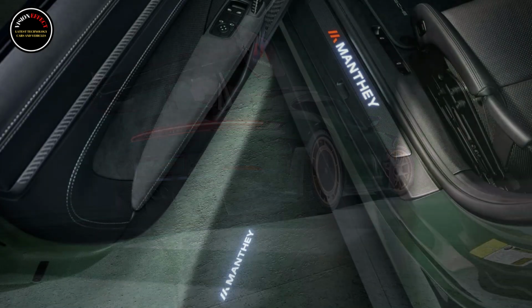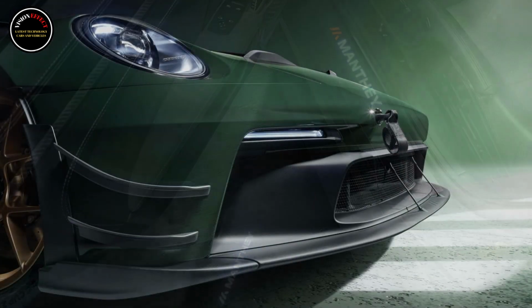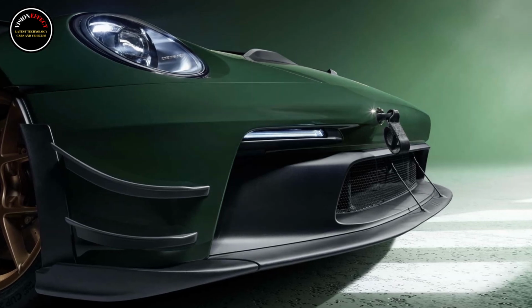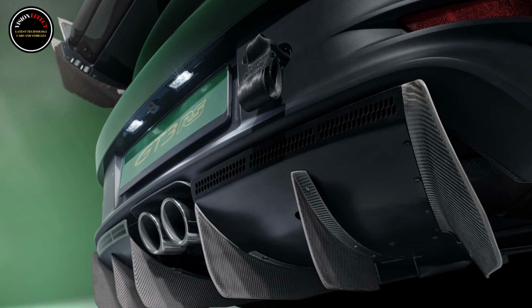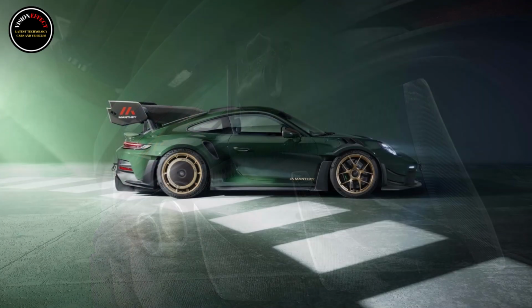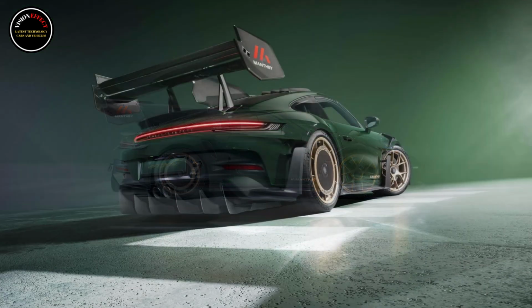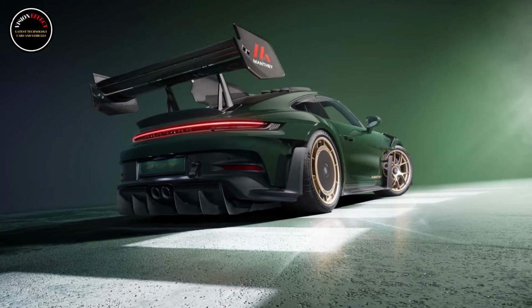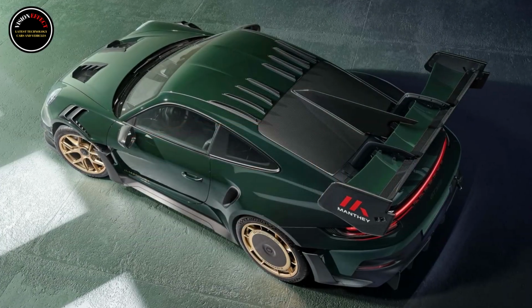As a reminder, Porsche has owned a 51% stake in Manthey since late 2013. You'll immediately notice the rear window is gone. In its place, Manthey mounts a 25% lighter carbon fiber panel with a shark fin antenna derived from the Porsche 963 endurance racer. The large aerodynamic element works with 6 extra smaller fins mounted on the roof.